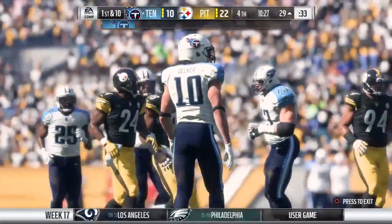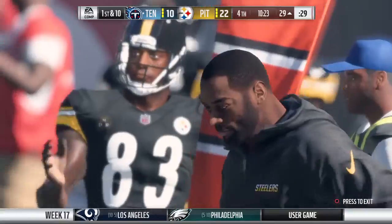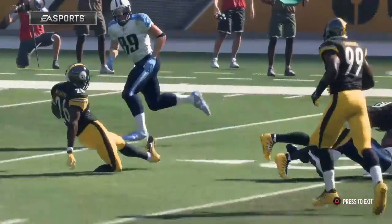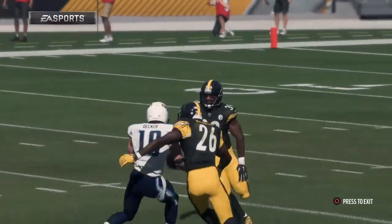A gain of 26 on the 3rd down conversion. And, boy, they had high praise for this rookie receiver when we asked the coaches about him, didn't they? They certainly did, and obviously they liked his measurables. Otherwise, they wouldn't have brought him onto the team. Height, weight, speed, all of that.